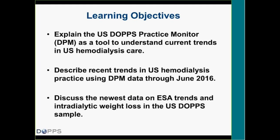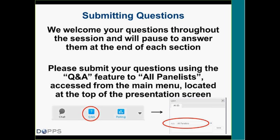The learning objectives really relate to the outline of the agenda today, so I won't spend additional time on that just now. For those of you who've called in before to the WebEx, we're very interested in making this as interactive as possible, so we're very happy to hear from you electronically and welcome your questions throughout the session. You can submit questions using the Q&A feature to all panelists, which is accessed from the main menu located at the top of the presentation screen. If you are able to post questions, we will do everything possible to find time to answer them, either within the context of the WebEx or electronically afterwards.